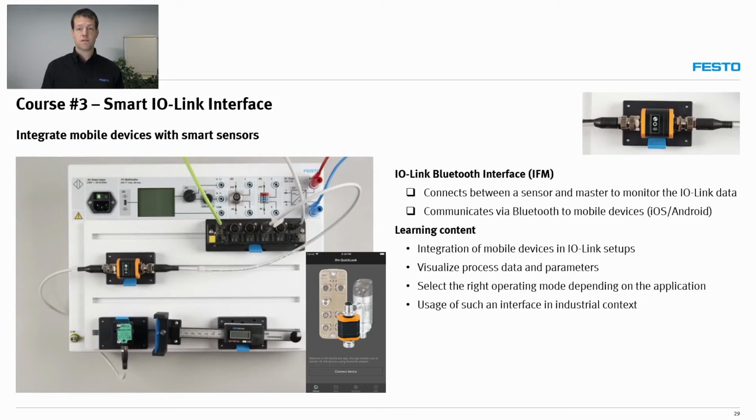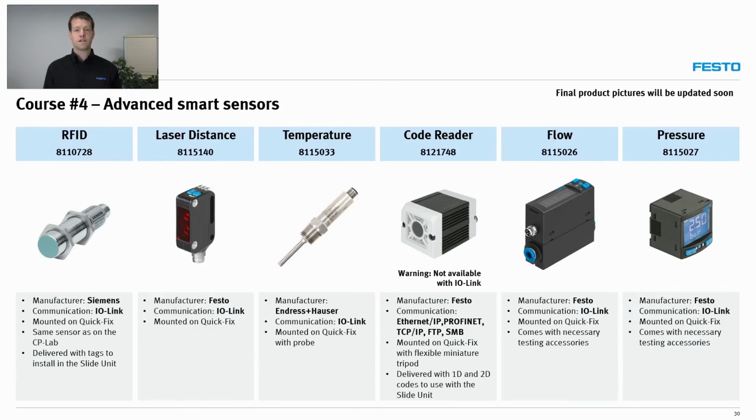Course number 3 is about the Bluetooth interface, how to connect it to do some monitoring from a mobile device. We discussed the integration, the process visualization, and the industrial application of such an interface. Finally, course number 4 presents one exercise for each of the following advanced sensors. You see the list here. We have the RFID, the laser distance, the temperature. For the code reader, it's not IO-Link capable because of the bandwidth. It's sort of a camera, but we still consider it a smart sensor because it does some image recognition. And finally, you have the flow and the pressure sensors from Festo.